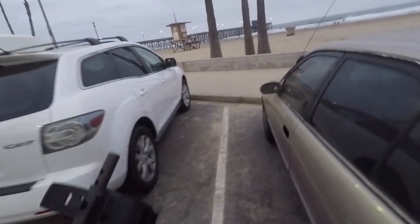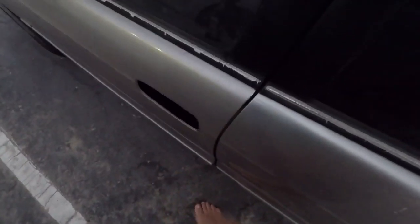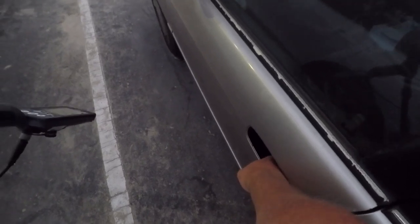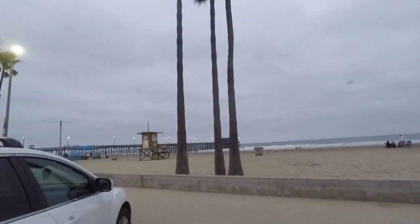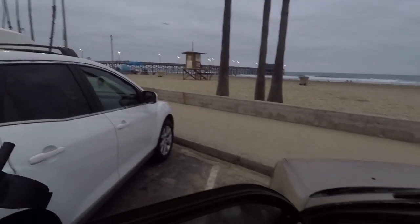Doesn't stop. To get in the door, the door handle has no handle. I have to reach in there, do some magic stuff with my fingers, and then it opens. I don't even lock it. Well, I shouldn't say that online. What am I doing? Anyways, we got palm trees, seagulls, and it's time to go home.